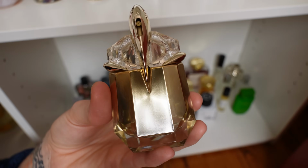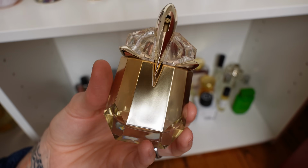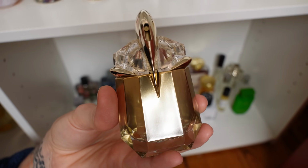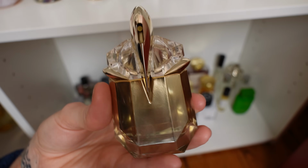This is the regular Alien Goddess. This smells a bit like sunscreen. It's fresh. It's more of a coconut water as to a creamy coconut like the Intense. I prefer the Intense because it's a little bit more dark, but this is fun for daytime.